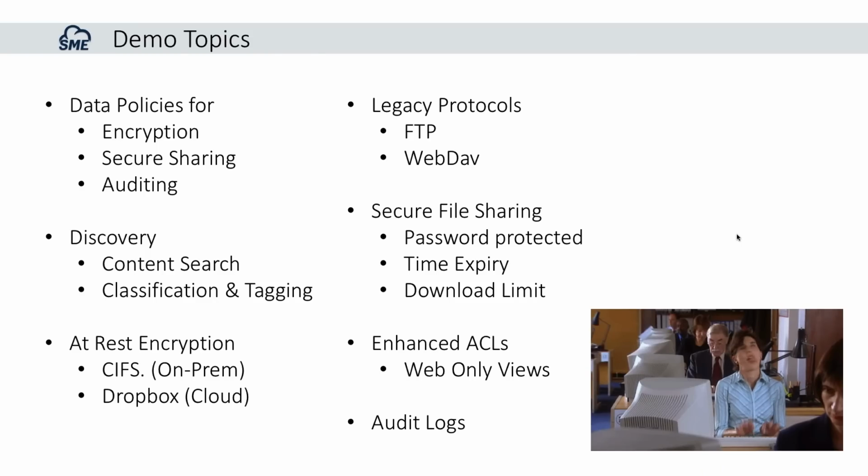Of course, I talked about legacy protocols, so I'll be demonstrating how easy it is if you have applications that are still using FTP or WebDAV. Obviously, that list is longer than those two protocols, but in the interest of time, we'll limit it to them. We'll do a secure share. We'll work on the enhanced ACLs, including a web-only view, and of course, we'll look through the audit logs.